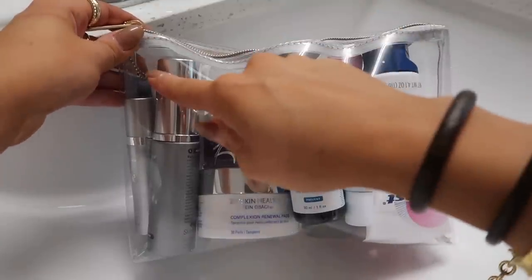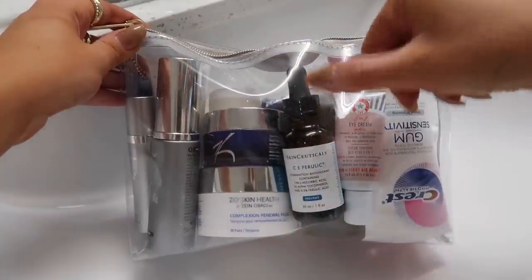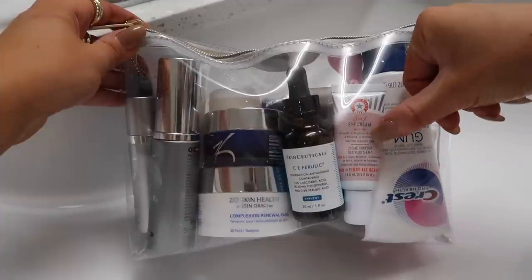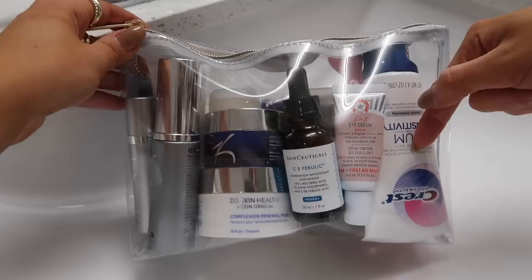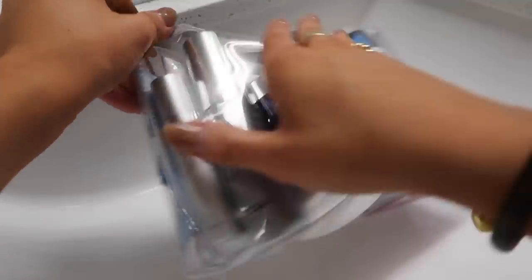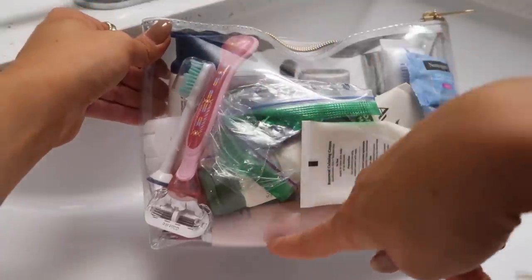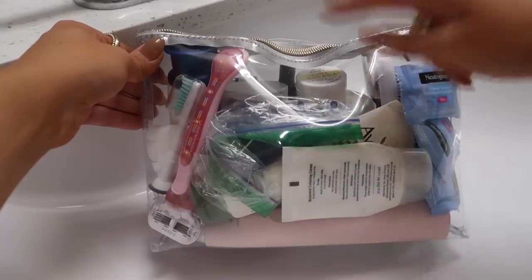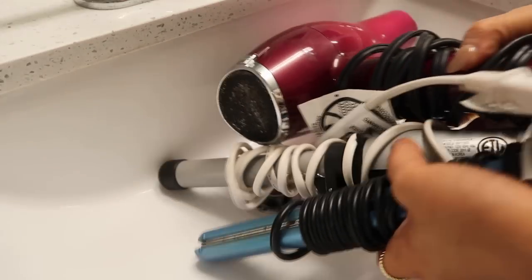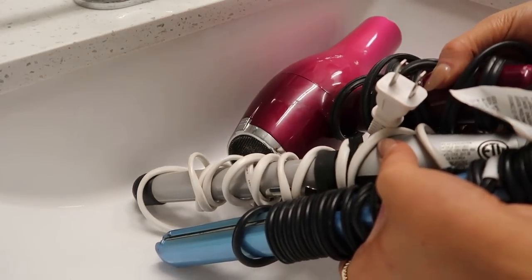So this last bag is my skincare. I have face wash, my retinol, exfoliator, the complexion renewal pads, CE Ferulic, my eye cream. This is my favorite toothpaste. I have some sunscreen, and then here in the back you can see I have a razor, my toothbrush, and then the part that connects to my toothbrush, some makeup remover wipes, teeth picks. I also have my lip sleeping mask in here. And then I'm also gonna be packing my straightener, my curling iron, and my hair dryer.